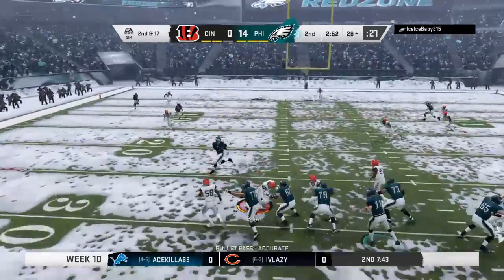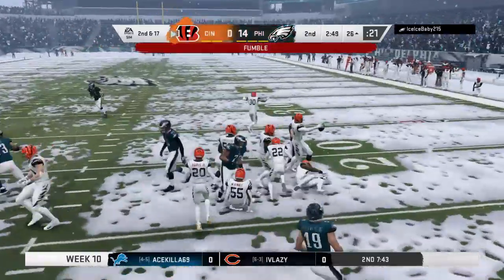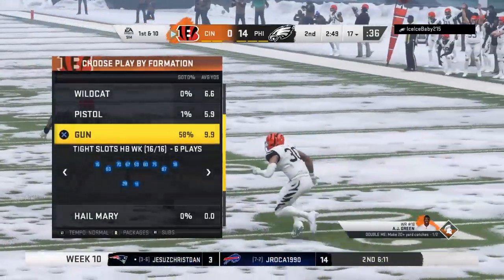Another try after the 1st down sack. Wentz hurries over the middle. And a loose football. And the Bengals grab it. And a big turnover there as his guys will get the football back.